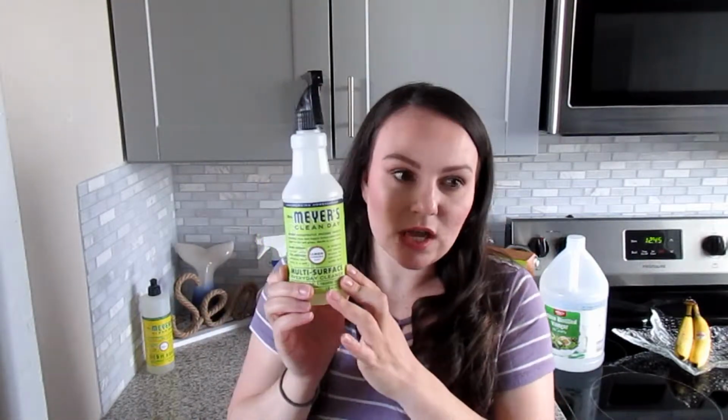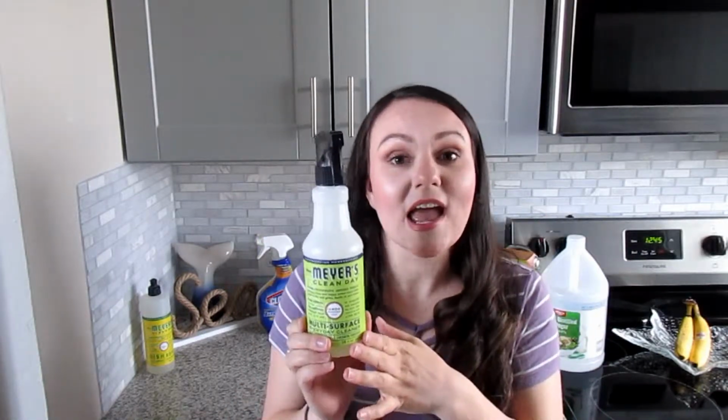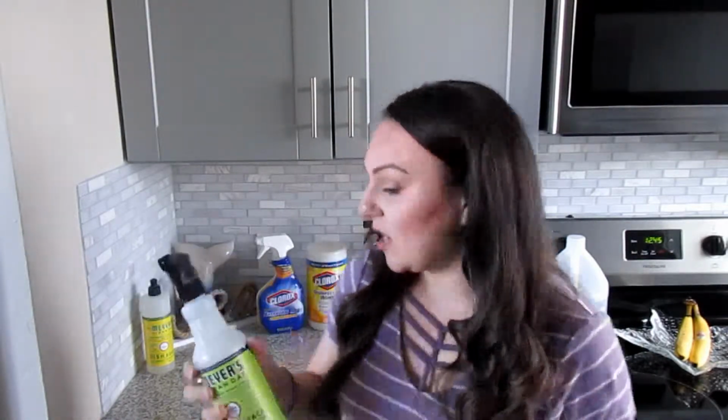I've only used the lemon verbena so far, and I do really love it, but I am wanting to get the peony scent, and I saw that my Target has it finally, or the mint one. Oh, the mint one smells so fresh, but it makes it fun and exciting for cleaning, which is always a plus because, let's be honest, it's not the funnest.